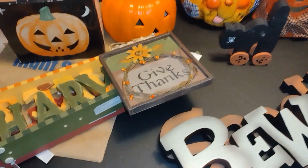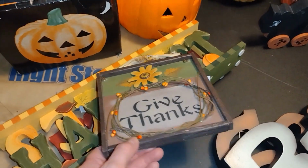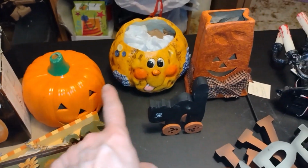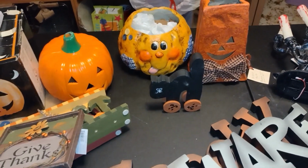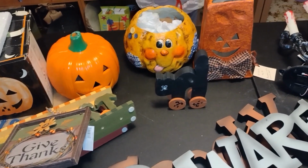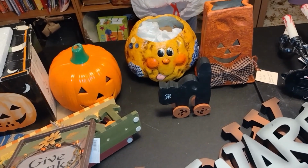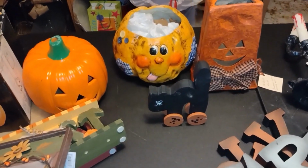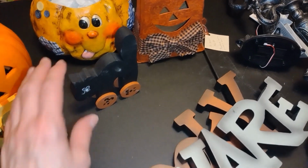I found some more things that are fall items that I can use around the house. And I found these cute little pumpkin jack-o'-lantern things. I'm not sure if I'm going to keep them. I'm going to see if there's any place in the house that I want to use them or outside. And if I don't find a place, I think I'm just going to go ahead and let those go. I think I will keep my little kitty though. You know, I like the little kitties.